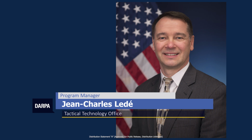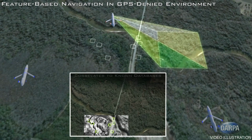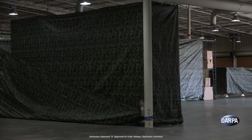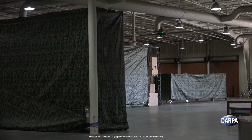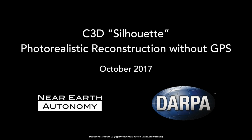My name is Jean-Charles, or JC Ledé. I'm with the Tactical Technology Office, where I focus on unmanned airplanes and autonomy. I also have programs with the Defense Sciences Office, where I do essentially the same thing, but at a more fundamental research level. The project is rapid 3D reconstruction using a commercial drone.